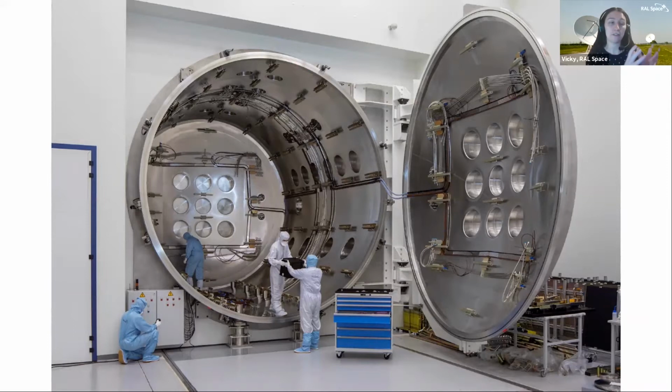So what we do is we use big vacuum chambers. We put our spacecraft inside this chamber, we close the door, and then we suck all of the air out to make a vacuum. We turn the spacecraft on to make sure that it works as if it were in the vacuum of space. Once we've checked that it works correctly, we send it off to someone else to launch on a rocket into space, and then it can start collecting data, and this could be some pictures of the Earth or pictures of the solar system, for example.